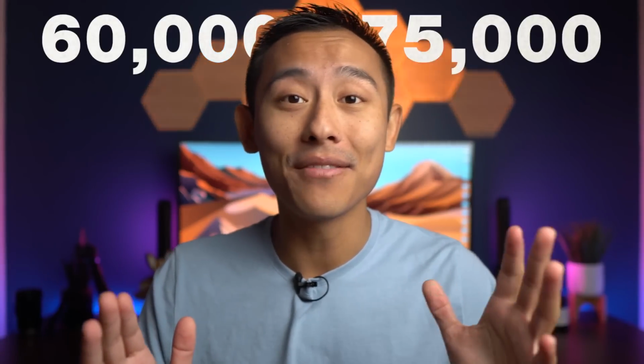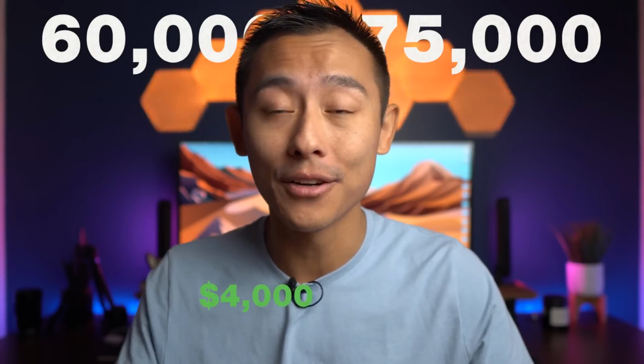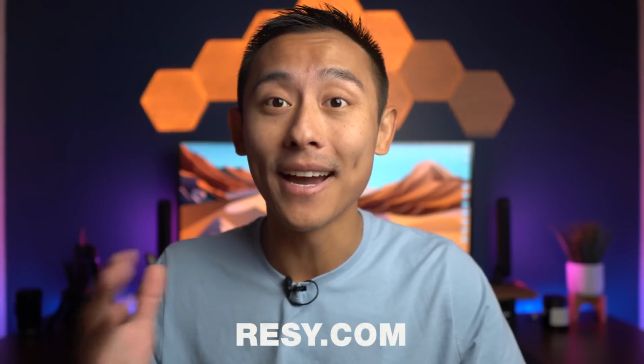Next up, we have the American Express Gold. This card will earn you a sign-up bonus anywhere from 60 to 75,000 points for spending $4,000 within the 6 months. The variability in the sign-up bonus depends on where you find it from. Places like Resy.com tend to have a higher sign-up bonus, or if you try to go onto incognito mode.